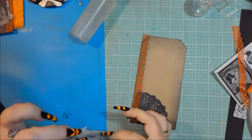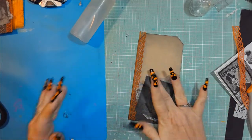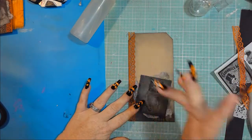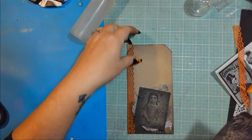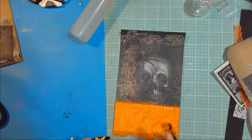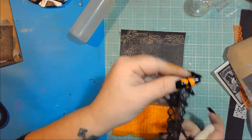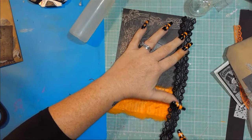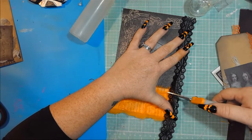Okay. She probably should have went up a little bit more, but that's not where it happened, so we're there. I am going to, you go to the side for a minute. I don't know where my black is. Here's my black. Go down that far, so we're going to cut it there.